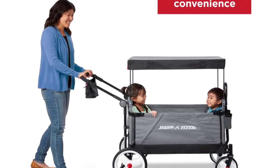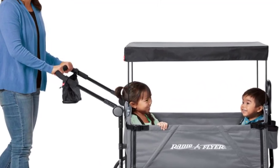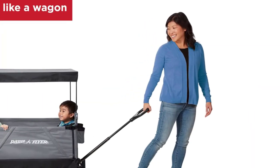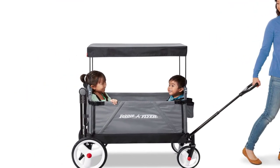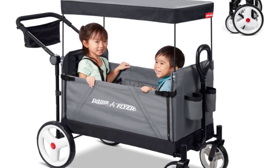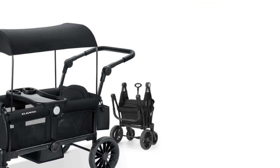The quiet ride wheels make it ideal for city sidewalks and suburban strolls. This wagon is particularly easy to collapse and store, folding flat in seconds with one hand. Built-in storage pockets and cup holders add convenience for snacks and drinks. It's ideal for families who want a sleek, urban-friendly design without sacrificing child comfort or safety.